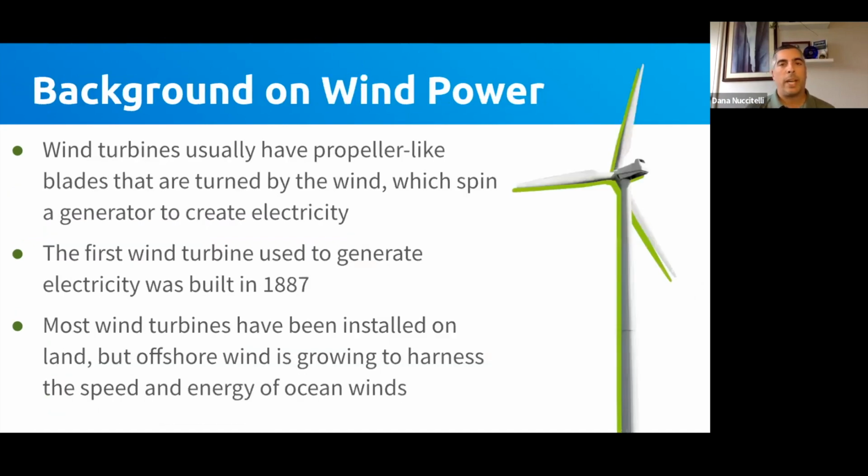So let's do a little background on each, starting with wind power. Of course, we know wind turbines. They've got those propeller blades that get turned when the wind blows through, and they spin a generator that creates electricity. And we've been doing this for a long time. The first wind turbine to generate electricity was built in 1887, so it's very well established technology, but of course, improving over time as the technology improves.